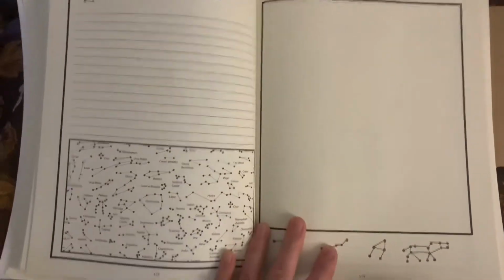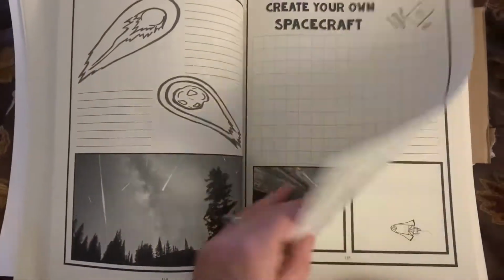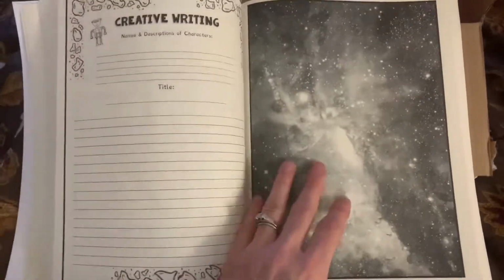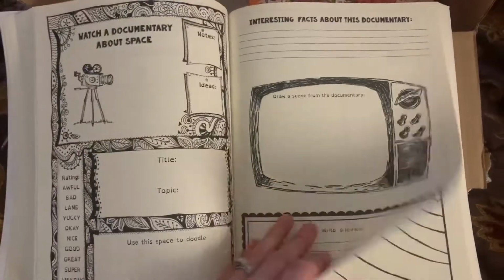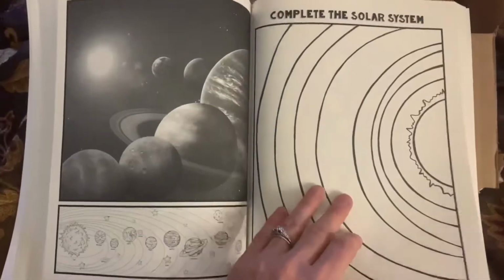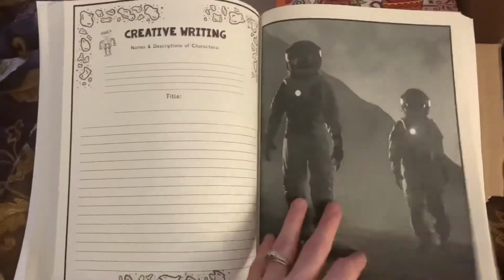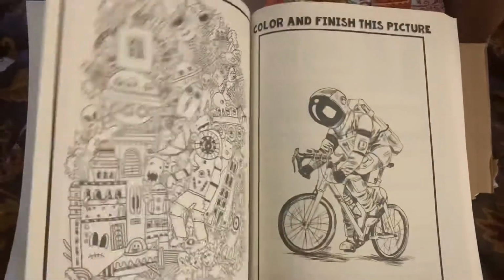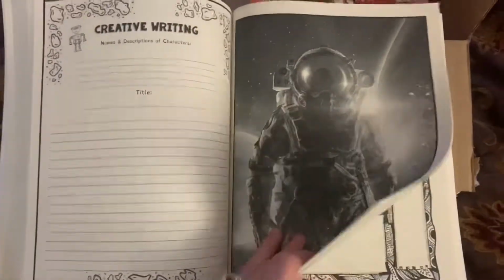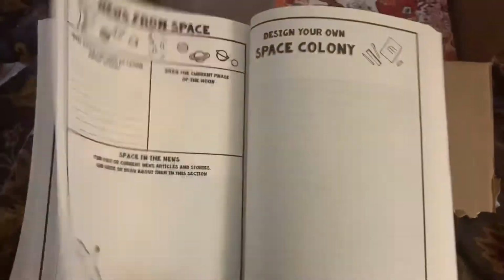I slowly started switching over most of my curriculum to these. We still use some other curriculum, but I love these because the kids can work on them independently, or you can work on them together as a family. I mean, it's really just about how you want to do it. And they're just so beautiful. And so there is a peek at that book.